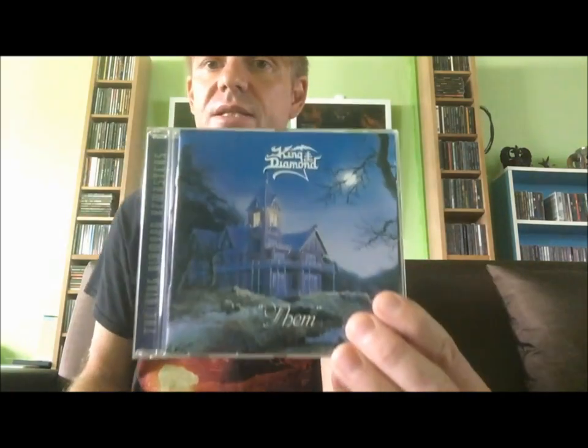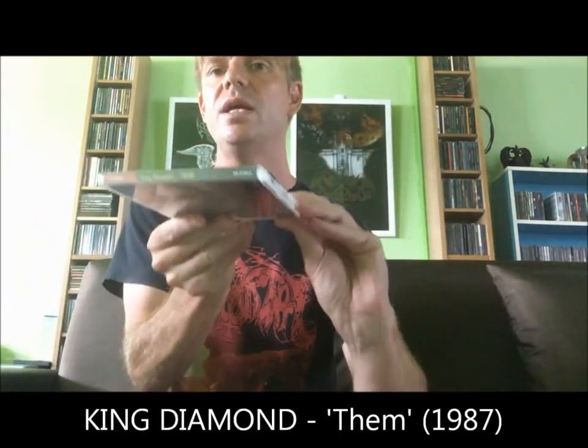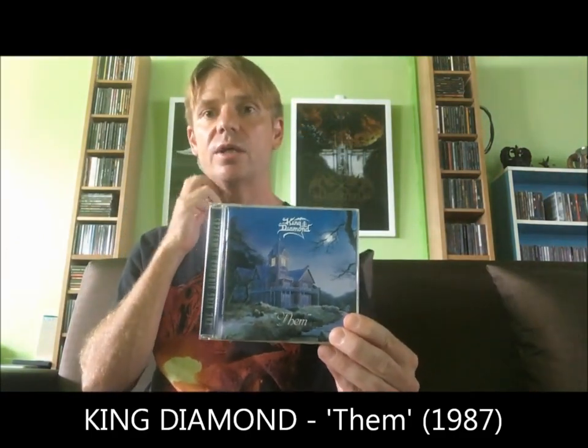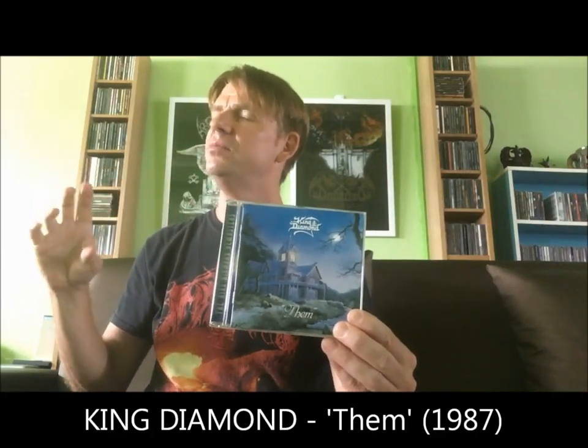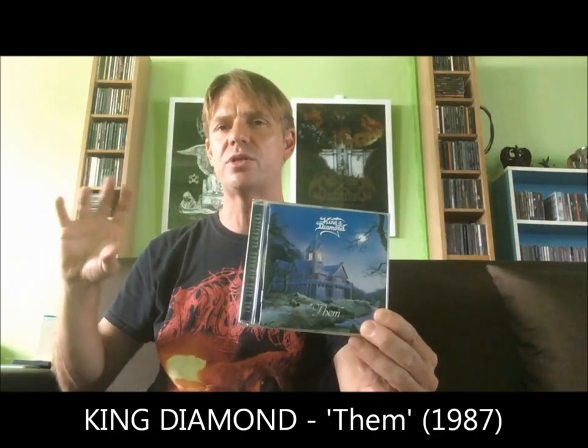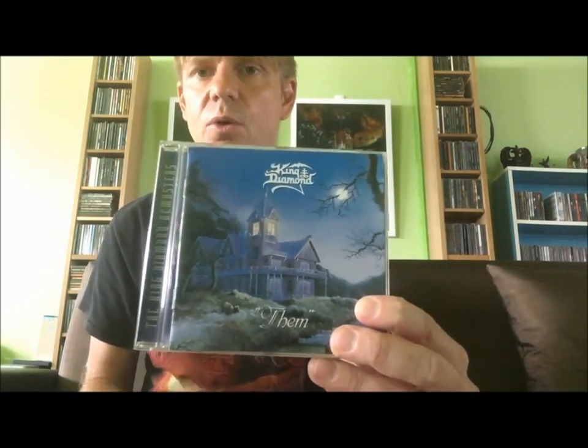All right, so now we're coming up to the last album of the day. This is probably one that doesn't need an introduction to most people. This is King Diamond with Them. So of course, King Diamond was the iconic vocalist of Merciful Fate, and I'm not too familiar with the history because I'm not a die-hard fan of either band, although I do really like them. But I think King Diamond, after he split with Merciful Fate, formed this as his solo band.